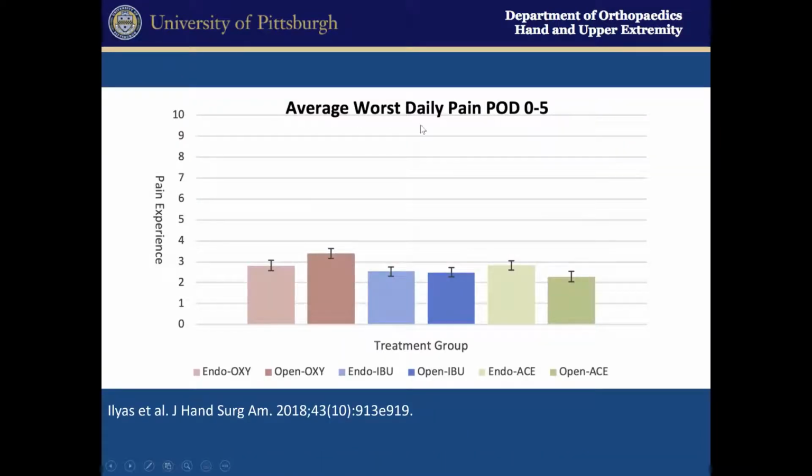So on this graph, this is looking at the average worst daily pain post-operatively days 0 through 5. On the y-axis, we have pain experience with a higher score indicating more pain and a lower score indicating less pain. Looking at our groups, endo stands for an endoscopic surgery, oxy stands for opioid, open stands for an open surgery, IBU stands for ibuprofen, and ACE stands for acetaminophen. And as you can see here, across these groups, they have about the same pain experienced. And if anything, the opioid group experienced more pain.